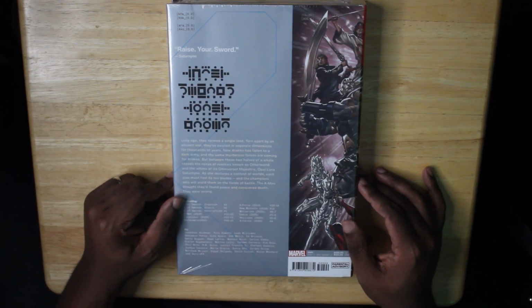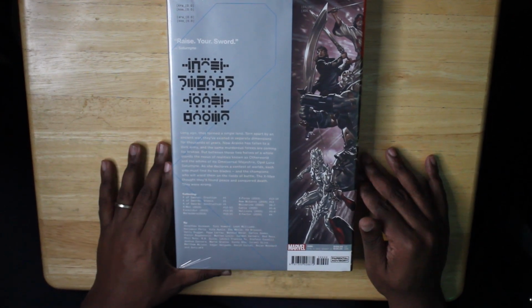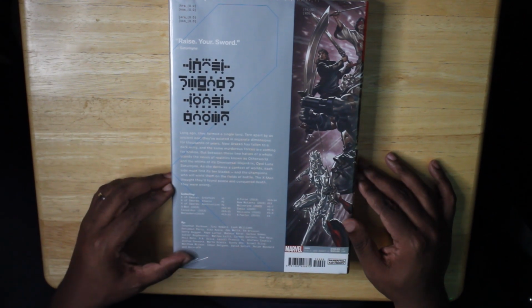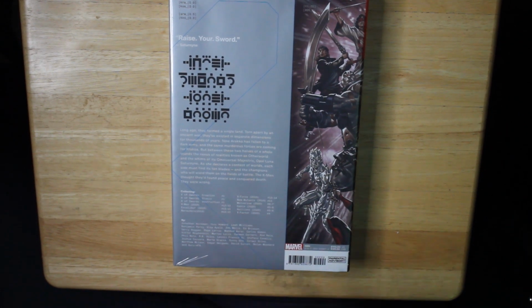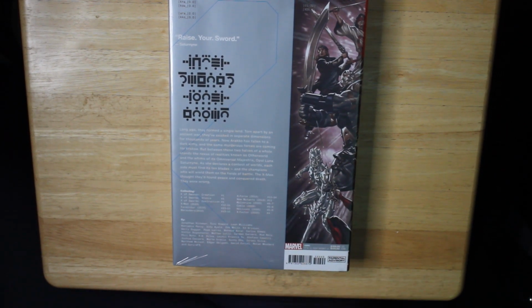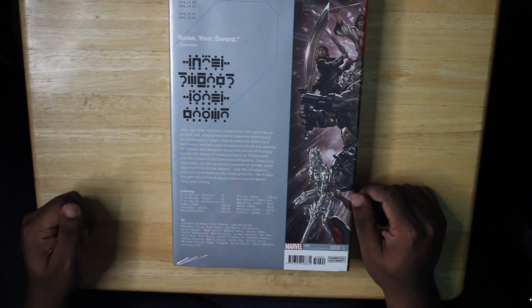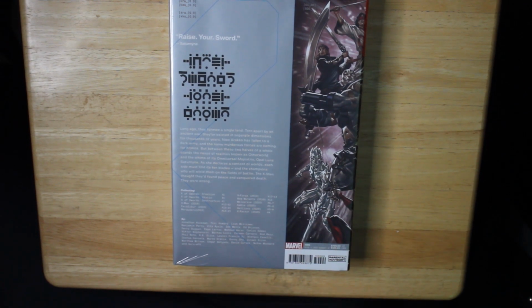So anyway, this collects, what does this collect? So this collects a lot of stuff. And it's not going to be as easy to rattle off because there are a bunch of different series. This was the first crossover event of the Hickman era. So we've got Ten of Swords Creation #1, Ten of Swords Stasis #1, Ten of Swords Destruction #1. We got X-Men 12 through 15, Excalibur 13 through 15, Marauders 13 through 15, X-Force 13 and 14, New Mutants 13, Wolverine 6 and 7, Cable 5 and 6, Hellions 5 and 6, and X-Factor #4.